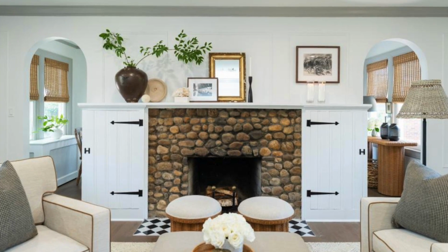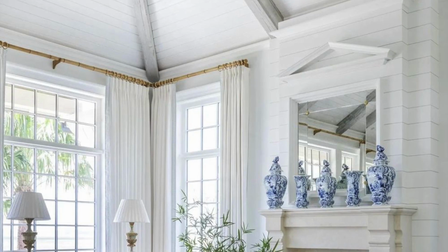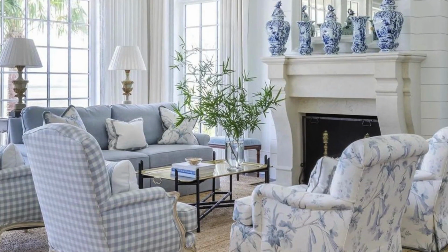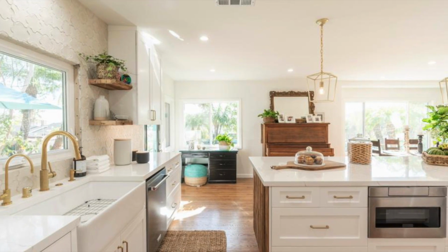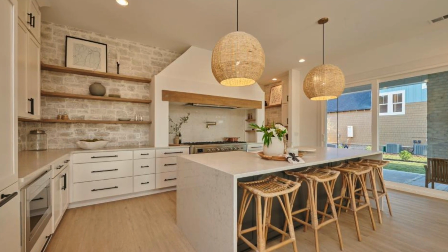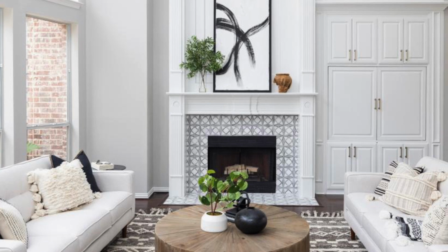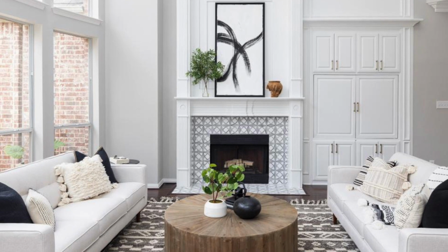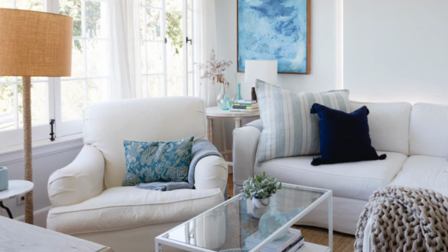So when you think of Coastal Grandmother interiors, it conjures up visions of really light, open, airy rooms, fresh flowers, lots of books, comfortable slipcovered furniture, a neutral palette, baskets, and just tons of natural elements. Anything that represents a relaxed, elevated, lighter way of living and decorating. So think the Hamptons, think Martha's Vineyard, places where you would see this style in a beautiful home. It just works. But you can have this style in your home as well, even if you don't live near the coast and if you are not a grandmother.